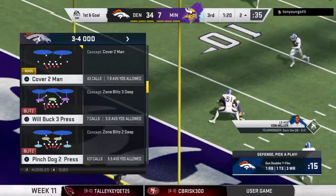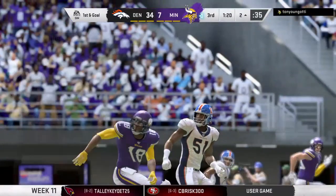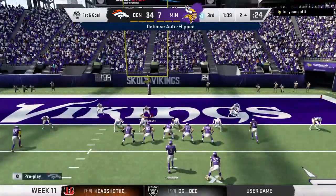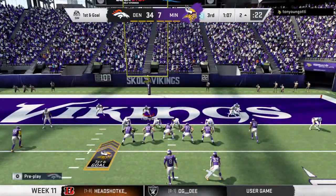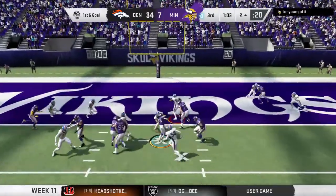The last drive he threw the pick, but he's not shy. He's going downfield again there. And you can't be, because if you back off after throwing an interception, your whole game plan just goes right out the window, and it makes things easier for a defense. And you and I both know.